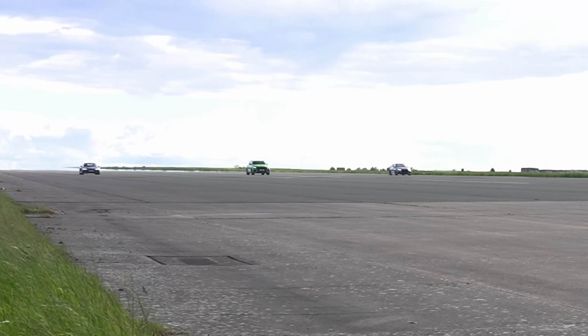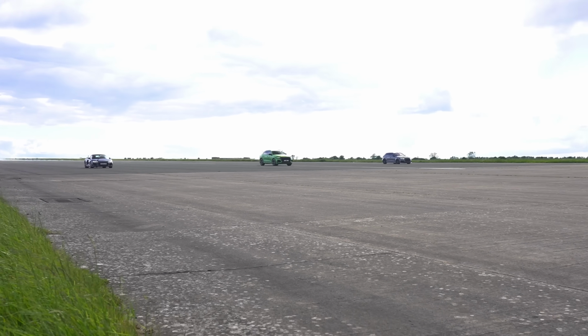If not, and you'd rather see this brake test, stay with me. It's going to happen pretty much in the next moment or so. Here's the line.